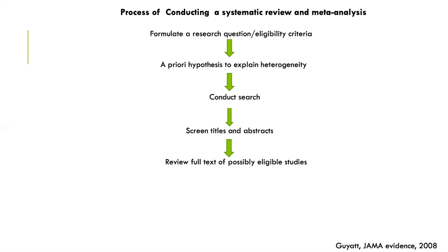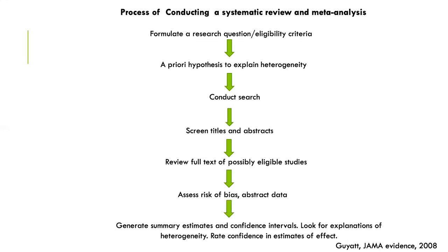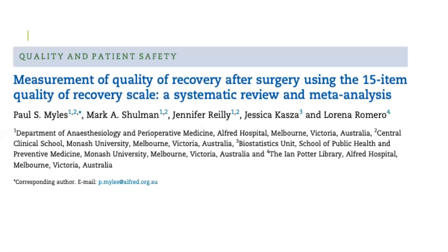and try and include them in your systematic review. After you've included those articles, you are going to then look at the risk of bias, and if there's bias, you further exclude the articles that have bias. After that, that might give you a platform to perform meta-analysis based on those studies.